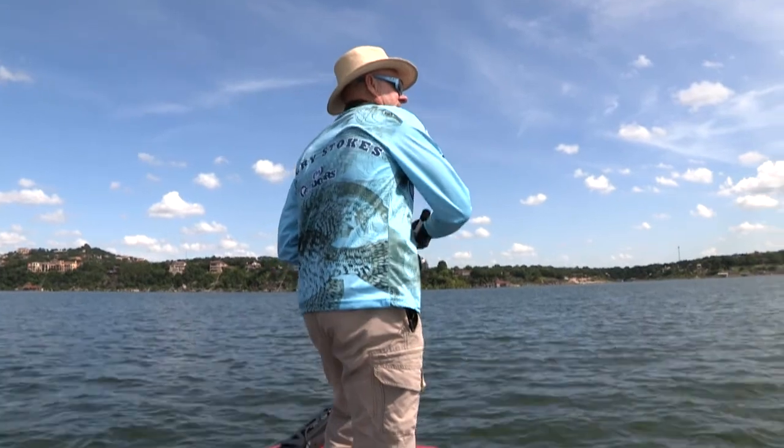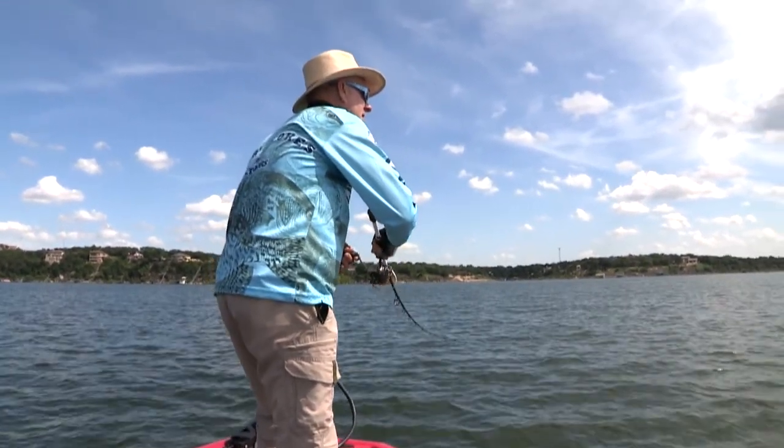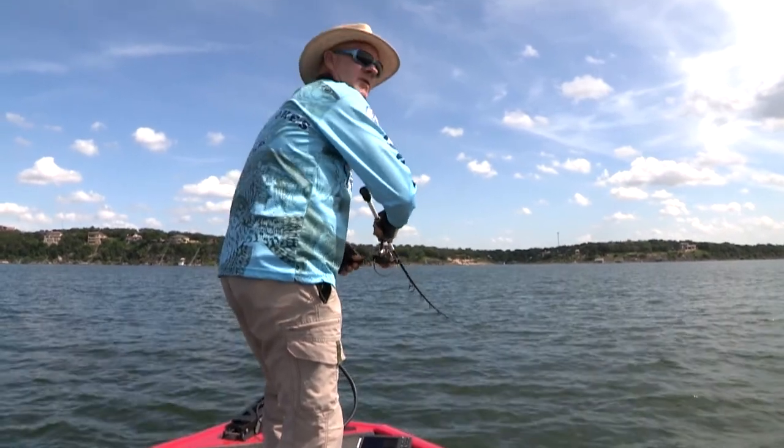I got one. I got one right off the tops. One of those bushes right there. Let's see what it is. Out here it can be most anything.